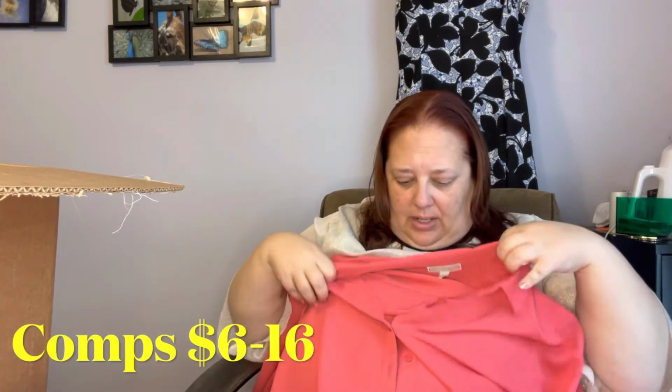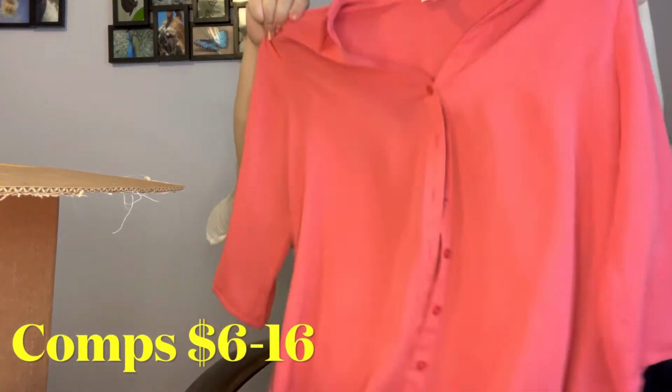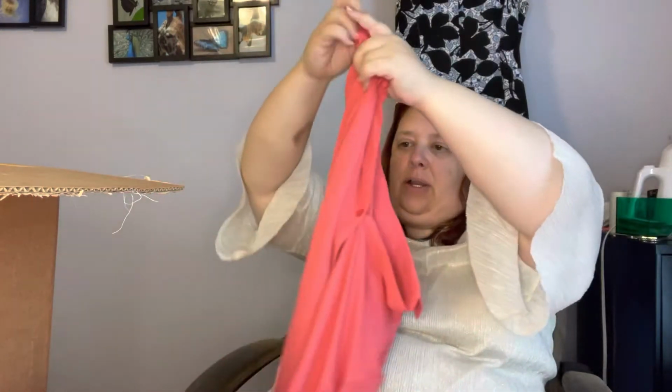It's got an extra button. It's really pretty though. It'd be great for work or layering, going out. We'll see how that does. I'm not sure.